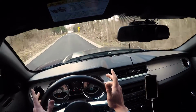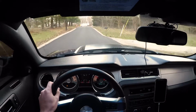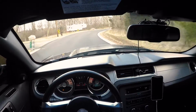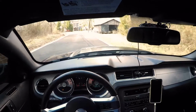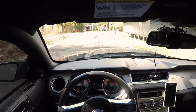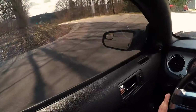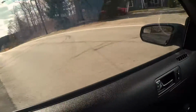I'm not easy on the car by any means. Like, I'm using it for what it's meant to be, and that's a grand touring car that can go fast and have fun. The shocks and struts have been holding up pretty good for the 700 miles. It doesn't squat as crazy as it used to either, which I'm kind of happy about, because that made it a little more sketchy, I guess is the word I'm looking for.